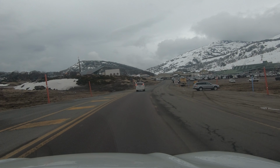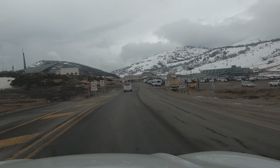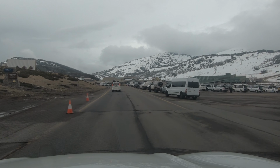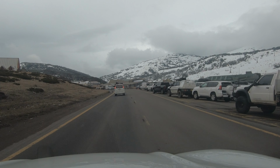Well, we are here, but there is not much snow. We picked a bad year to come down here. I would have liked to see a bit more snow. We don't get any snow where we live.